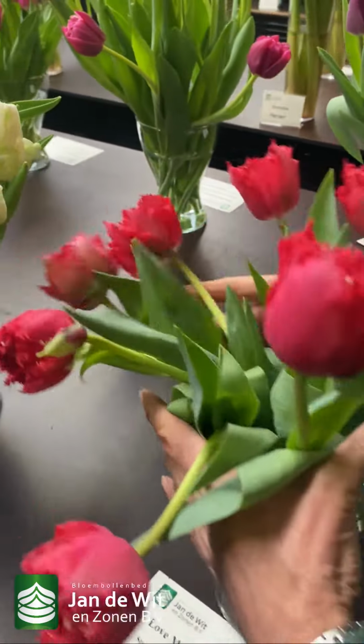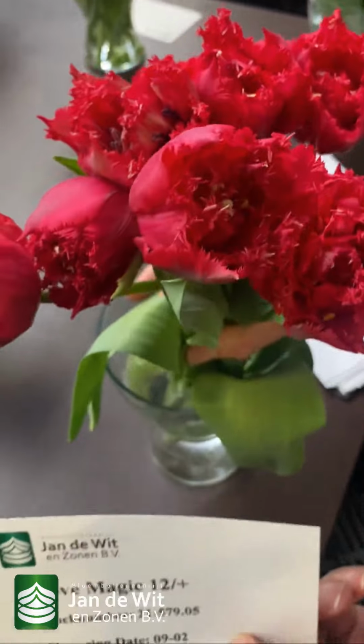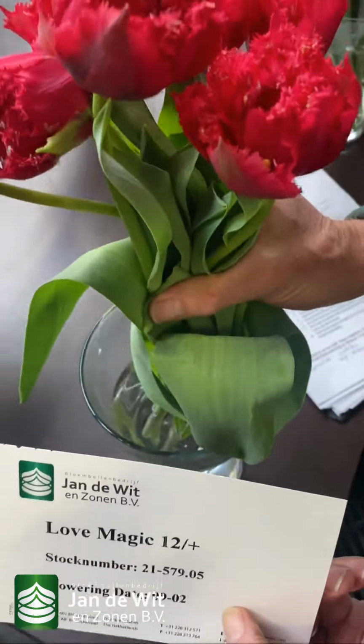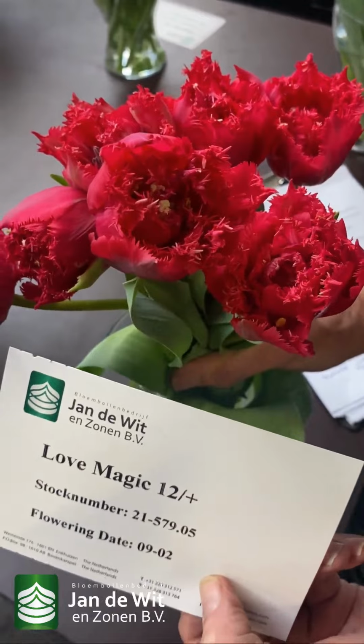Here we have a beautiful double fringed variety. Love Magic. Our own exclusive variety, also a good height, big flower, and nice double fringe, almost like a peony flower.